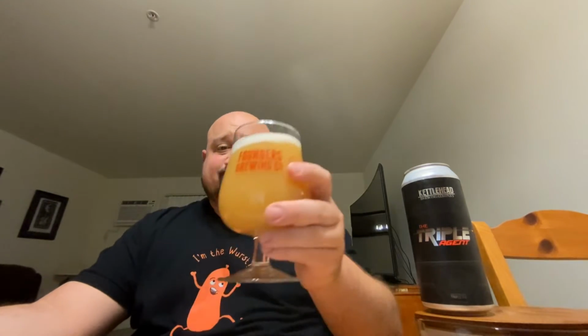Maybe even a slight, like a slight piney note in there as well. It's interesting. It smells really good though. So without further ado, let's get into this brew. Cheers.